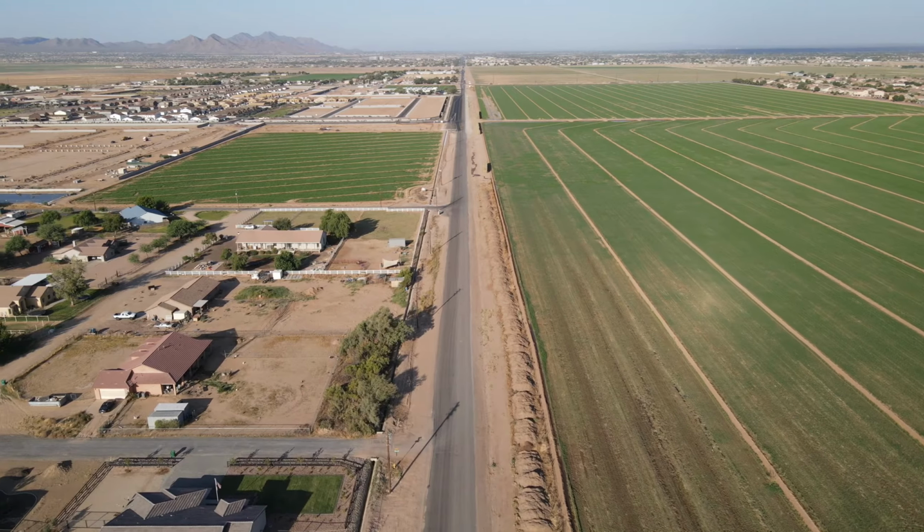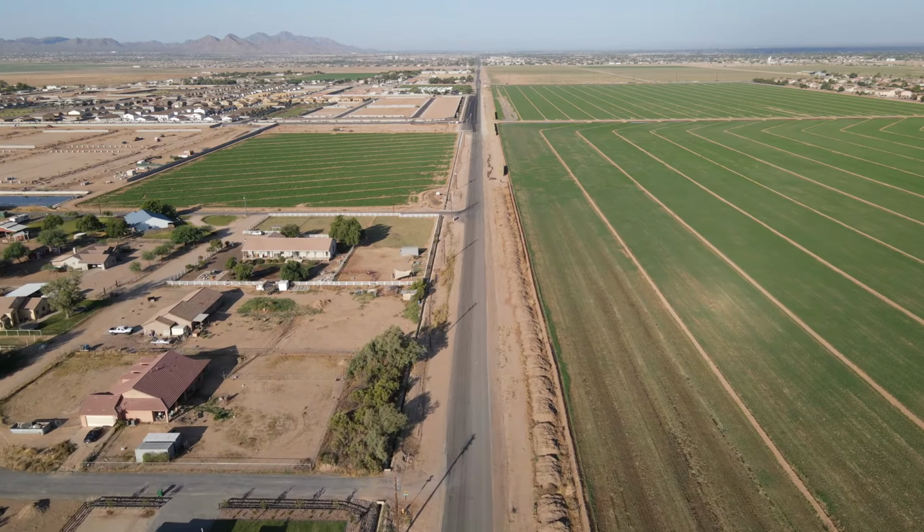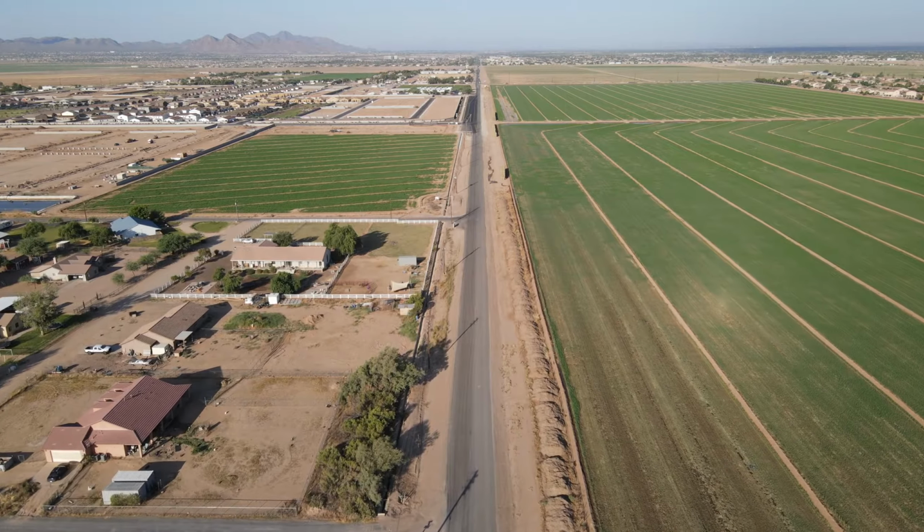Now, what I'm doing here is I'm going to turn around the corner here, and we're going to look for this.